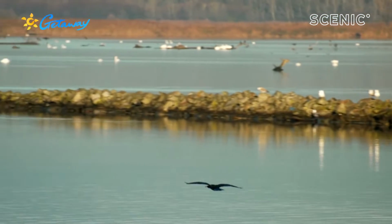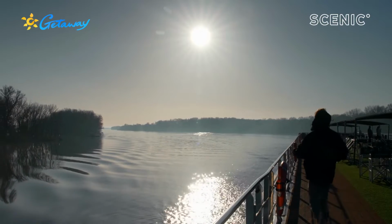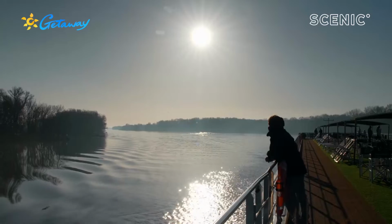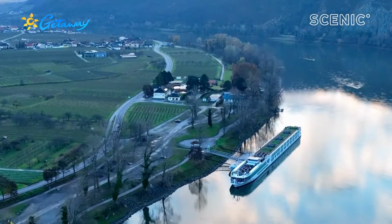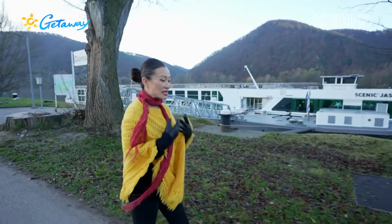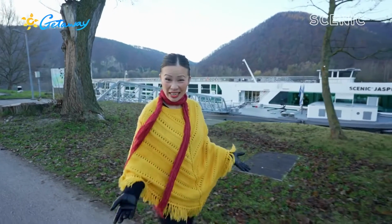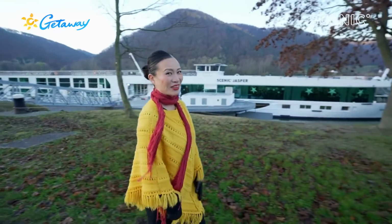Welcome back to Austria and our scenic Christmas markets cruise as we glide our way through Europe at what is truly the most magical time of the year. One of the things that I love most about this experience is that you can tailor things to how you feel each day. And right now, I'm up with the sun and I'm about to have a little explore on my own.